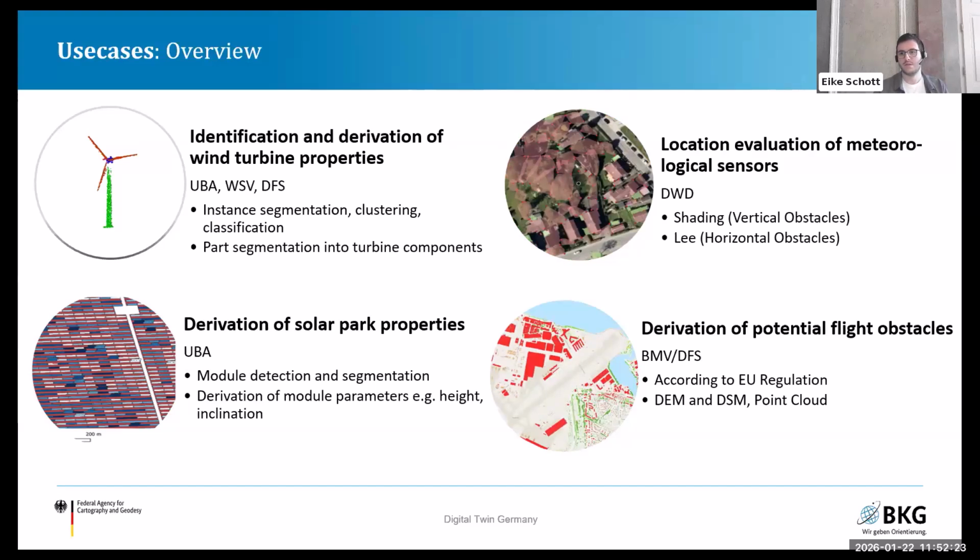The evaluation of meteorological sensors is an interesting use case as well. How are meteorological sensors shaded, for example from the wind? Solar park properties is another one, where we can derive module parameters such as height or inclination of those modules at the point of surveying them. And then the derivation of potential flight obstacles is an interesting use case as well.